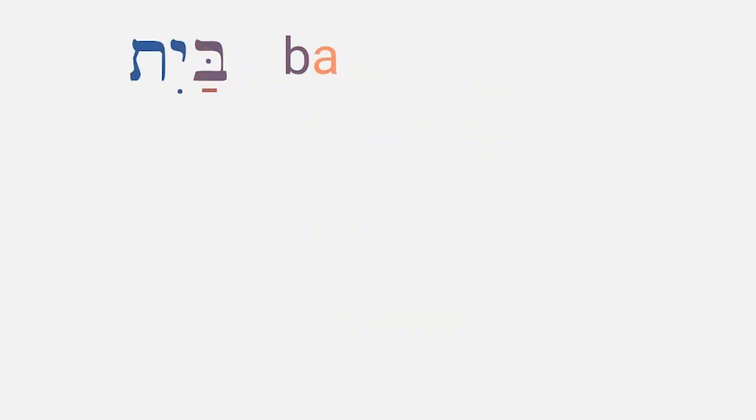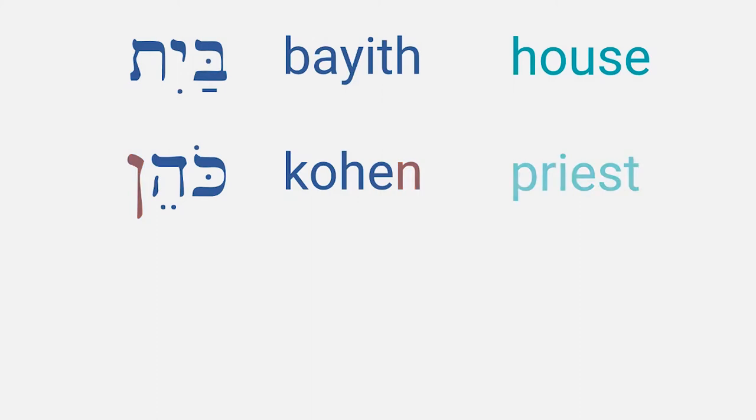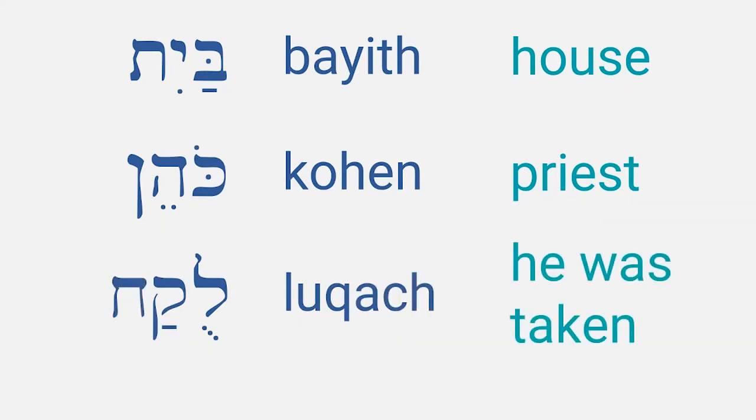Beit, patach, yod, hirek, tav: bayit, which means house. Kaf, olam, he, tsere, closing nun: kohen, and this means priest. Lamed, kibbutz, kof, patach, chet, pronounced lukach, and it means he was taken.